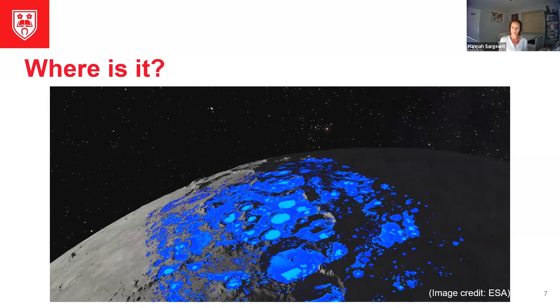Getting into these areas is actually quite complex. We still don't quite understand the form of the ice, how it's distributed, how uniformly it's distributed. So there's a lot more work that needs to be done to understand this resource.